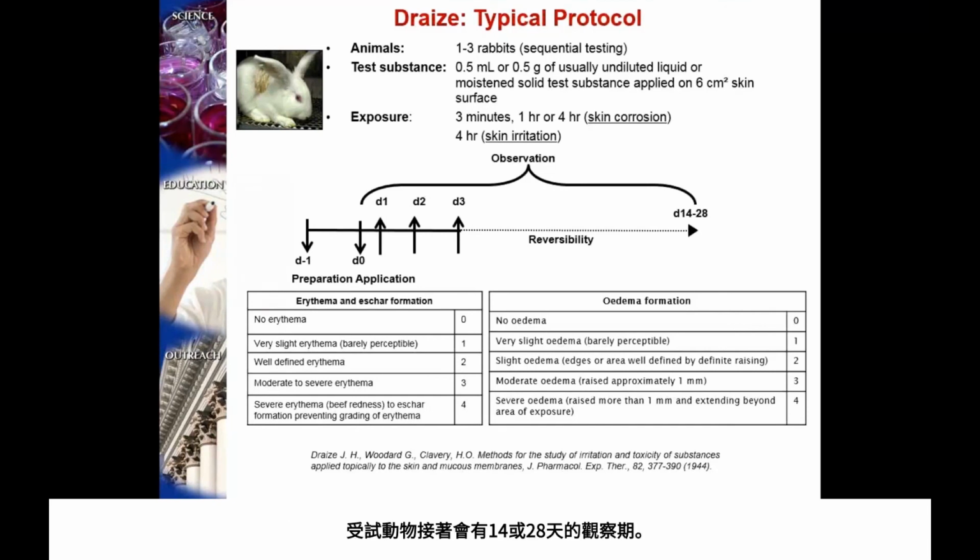The animal is followed for an observation period up to 14 or 28 days, and the scores for erythema and edema, as outlined in these 2 tables, are calculated for each animal, and they are used to generate a score, an irritation score, that is further used by regulatory agencies to generate labels for the product.